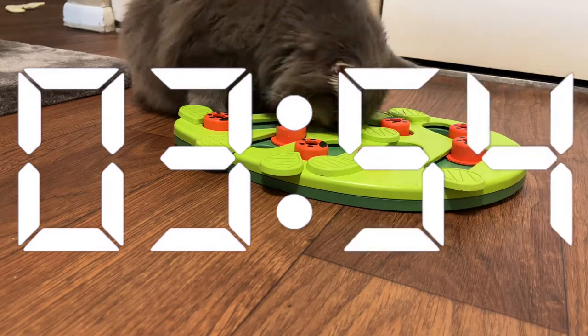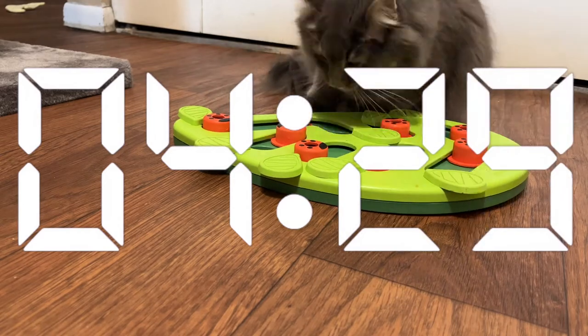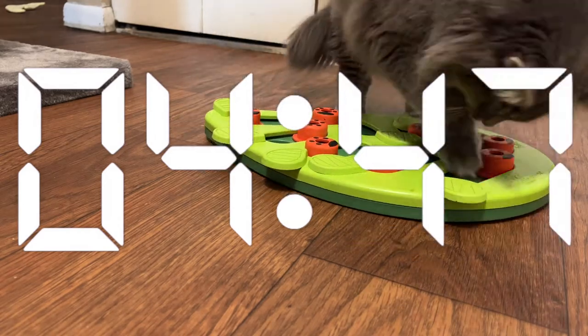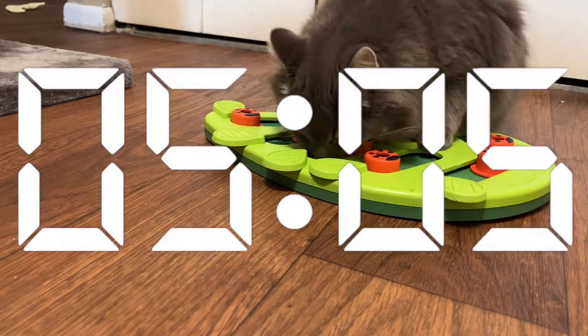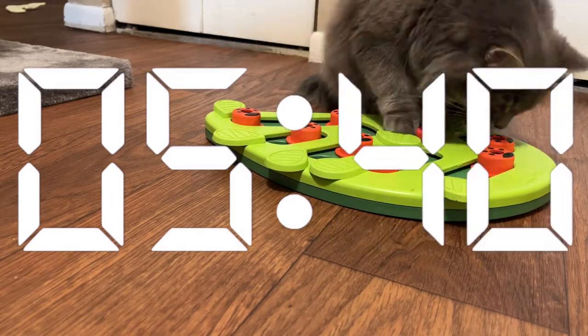This was one of our earlier food puzzles too, so Mar-Vell's had a lot of practice with it, and she finishes it without too much difficulty. She doesn't give up with this one anymore, but sometimes she thinks she's done because she just missed one of the holes.